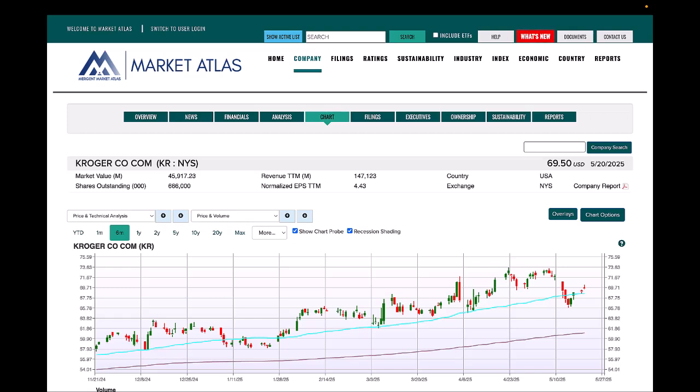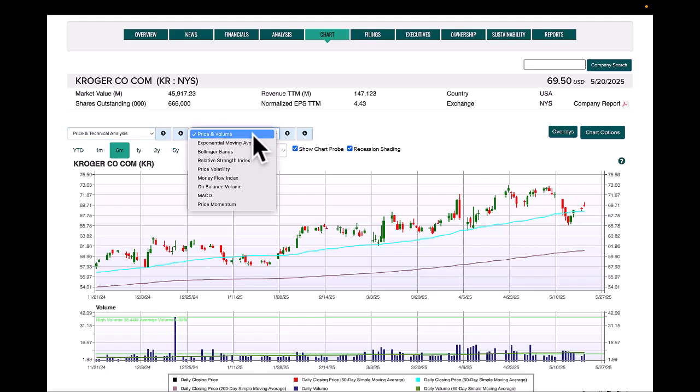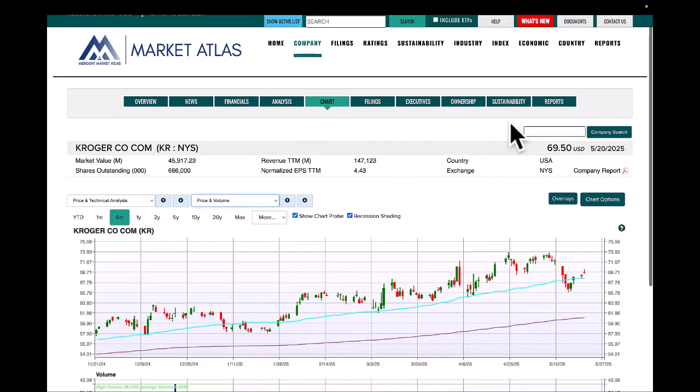Looking at the chart, this gives you the company information, the company financials. Looking at price, technical analysis, and fundamentals. If you scroll down, you can move between these different sections and see what they are, and again, change by year. You can also do an overlay if that's something that you want to see between two categories. And then the chart options gives you the option of how you want to download the information.